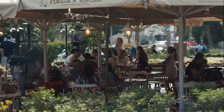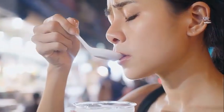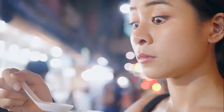Cafes and Restaurants. Hong Kong Park features several cafes and eateries where you can enjoy refreshments and light meals while surrounded by the park's natural beauty.